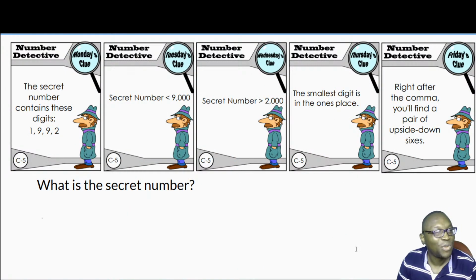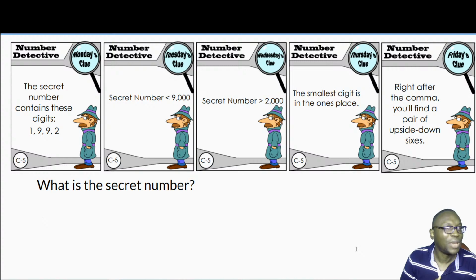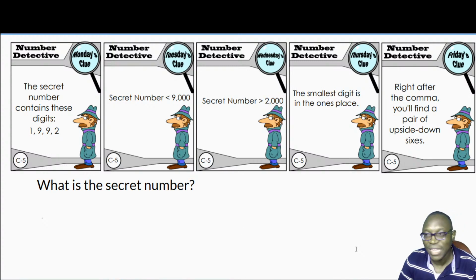Okay, so we're going to start with a number detective. There's not a lot of math. I think we have probably two math puzzles today. Everything else is non-math related. So we have a number detective here, and it's going to be 5 days of getting clues, and we're going to see what number we arrive at.